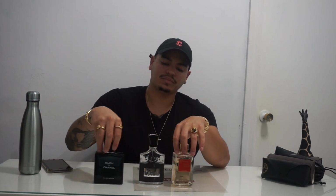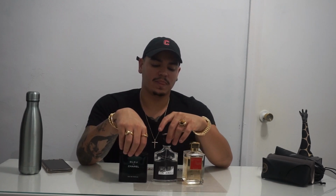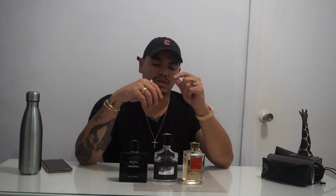Now, coming over here, let me give y'all a couple of my tips. It's gonna go from cheapest to most expensive. These are definitely year-round things that I use, but I think for summertime, these are the ones I use the most, just because I feel like the scent of each one works both in summertime as well as in winter. The first one I'm gonna start with is probably one a lot of people know about.